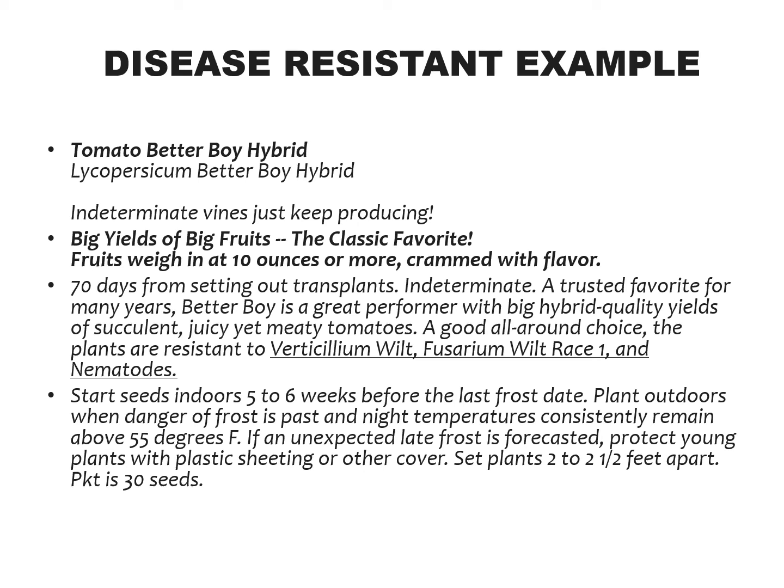An example of disease resistance, we talked about this earlier, but you can see this is just Better Boy here. It's right off a package of seeds. This one will outproduce just about anything else in Kentucky over the long haul of the entire growing season. They know this because they have done some tests with actually weighing the amount of fruit for the season. This doesn't produce huge tomatoes, but it produces a lot of them. And you can see there, this one is resistant to verticillium wilt, fusarium wilt, race 1, and nematodes.